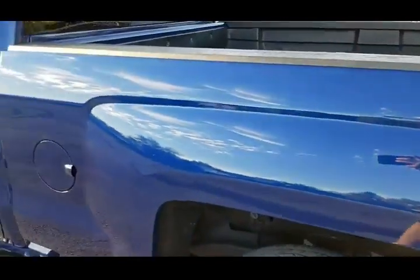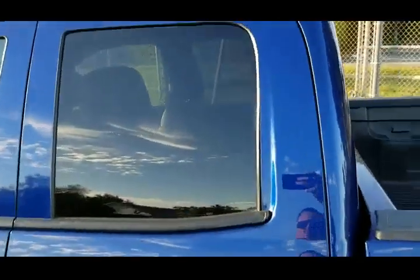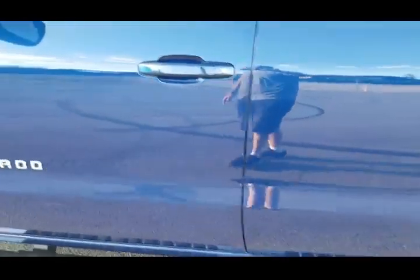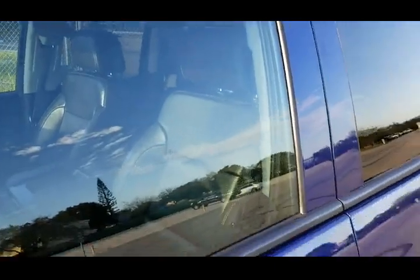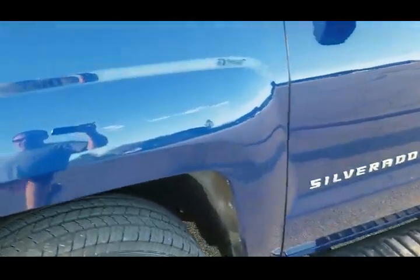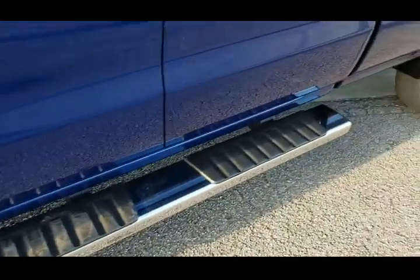Bedside on the driver's side, also in outstanding condition. Look at that, beautiful shape. Rear door on the driver's side, also in outstanding condition. No marks, nothing to show there, very clean. Mirror on the driver's side, also beautiful condition. Driver door looks beautiful throughout, very nice. Front fender on the driver's side, also in outstanding condition. Running boards, chrome, really nice feature.